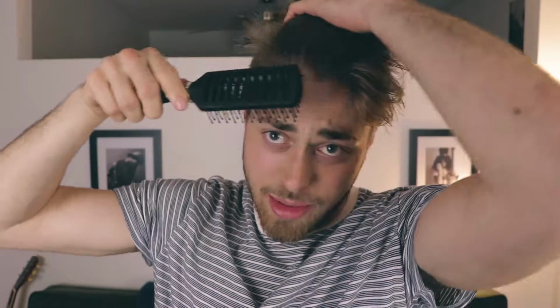I'm also going to incorporate a new tool to style this. That tool being a comb, because I want this stuff to be completely evenly distributed through my hair. I don't want there to be any grease clumps anywhere.